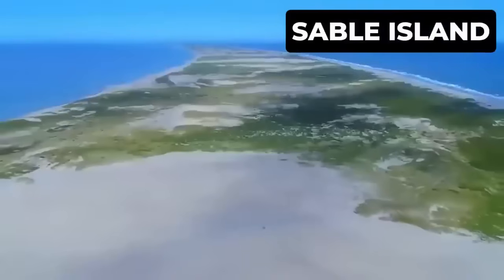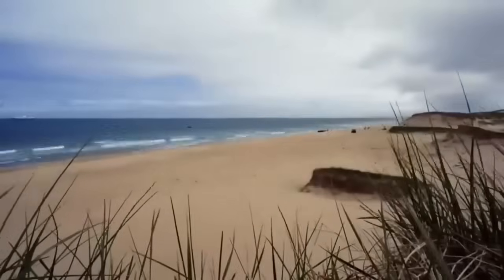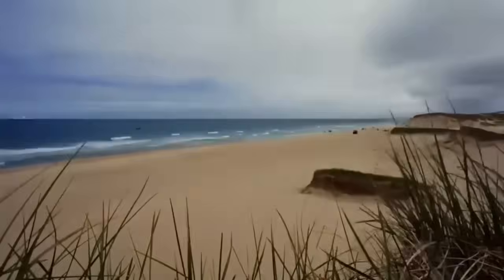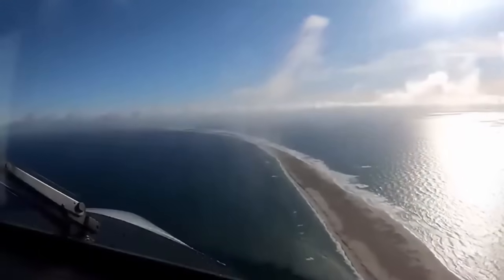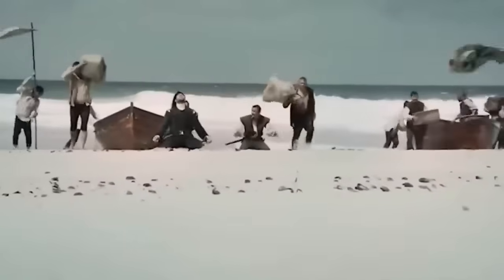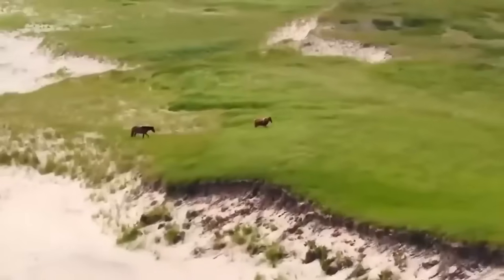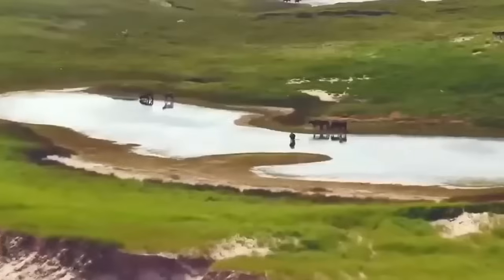Sable Island is in Nova Scotia, Canada, and is famous for its wild horses. They are believed to be descendants of equines abandoned in the 18th century. The island is uninhabited and elongated, as previously mentioned. There are no exact figures on its current equine population. Even so, it is a Canadian natural icon.